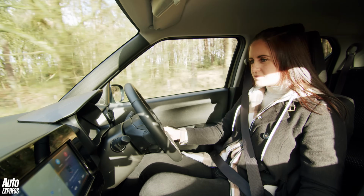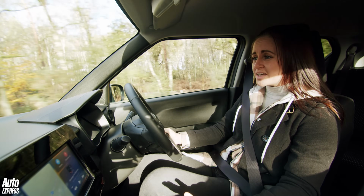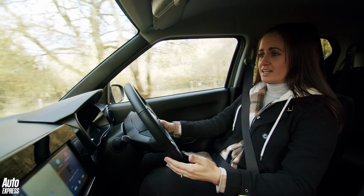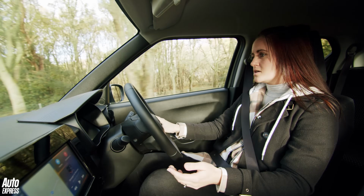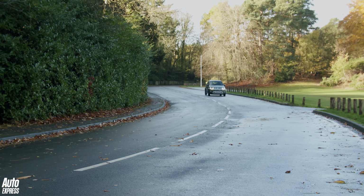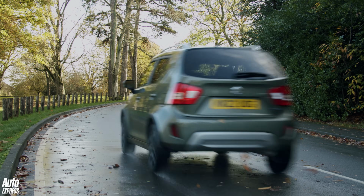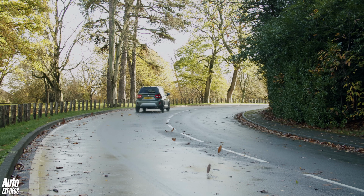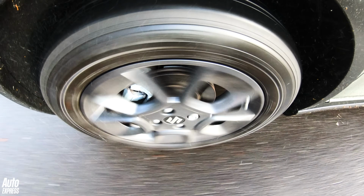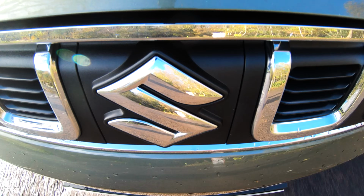I mean, it's not happiest on the motorway. It's not happiest going up a hill. And when you are at higher speeds, the steering can get a little bit vague sometimes. But around town, this thing is cracking, honestly. I mean, I'm on a country road right now. So as I'm going around corners, it's rolling a little bit, but not that much. Suspension is nice and soft, so it's soaking up everything pretty well. It's only the massive bumps that upset it, really.